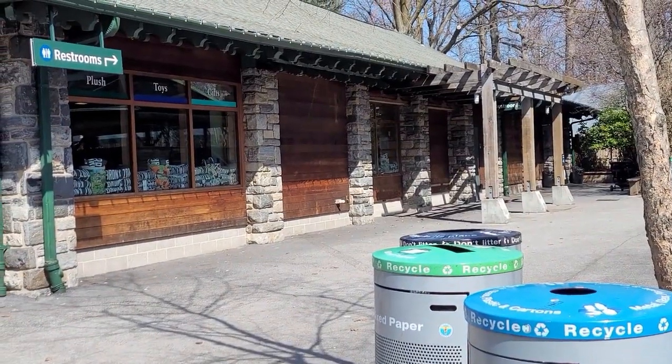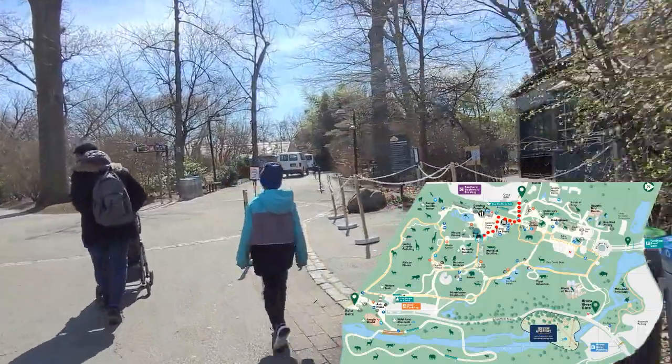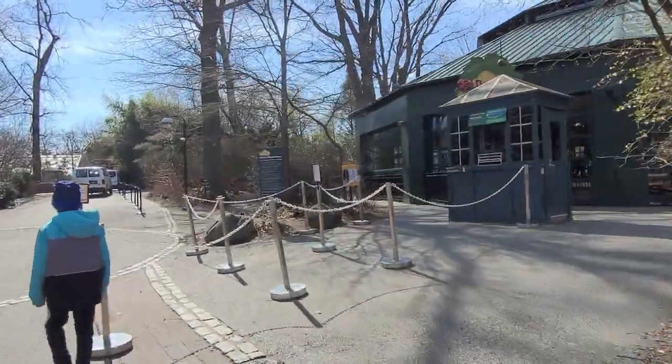Restrooms are available here by the souvenir shop. We hope you enjoy the rest of your day at the Bronx Zoo. There's a carousel right here.